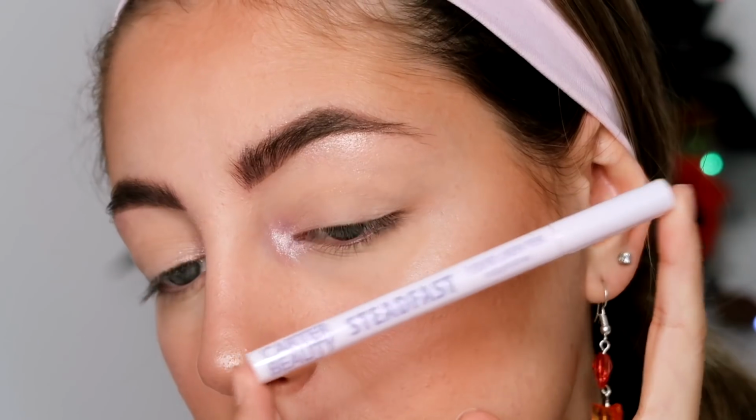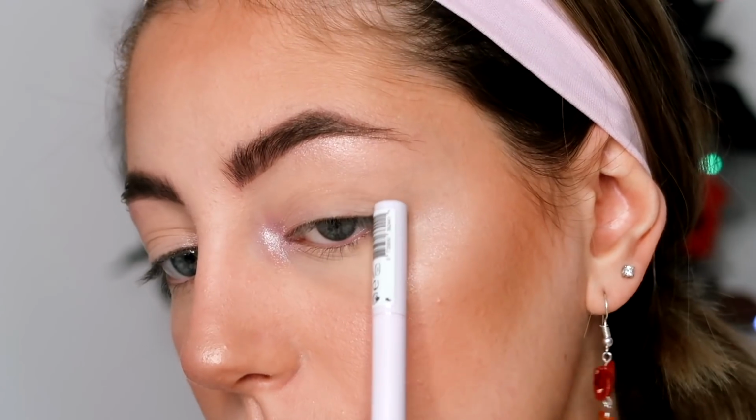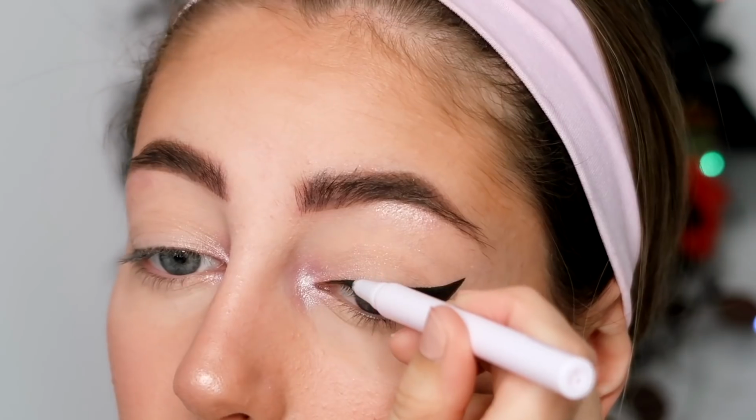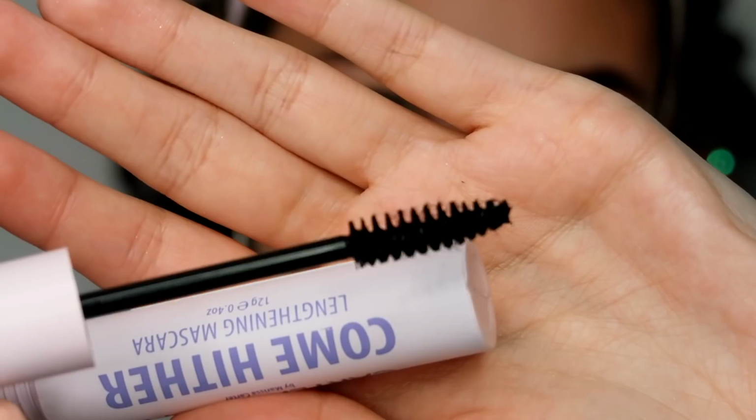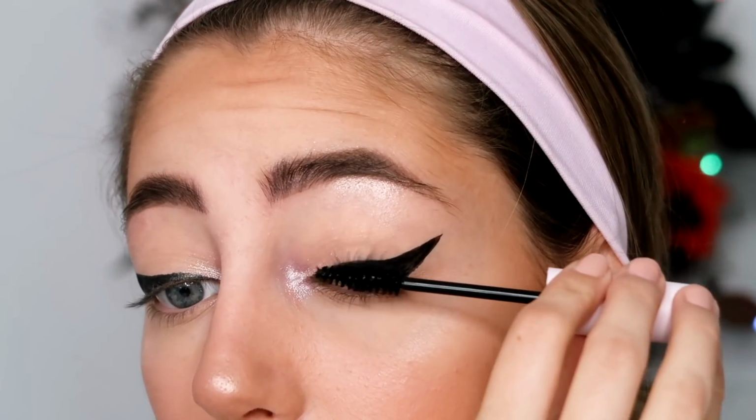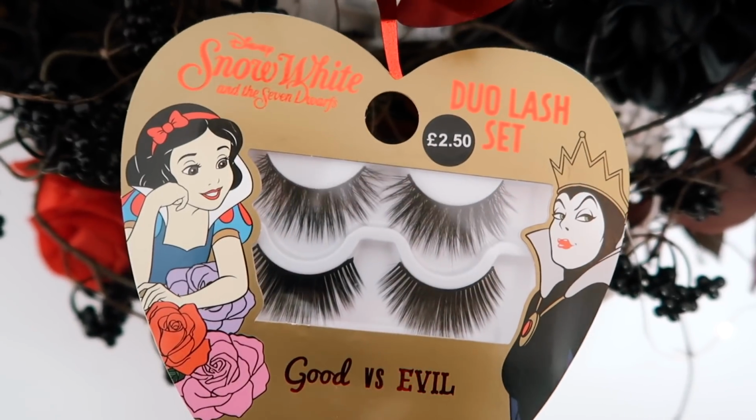And then I'm going to go in with some liner to create a sharp as heck wing. I mean, what else is Halloween for? Anyway, you don't actually have to do this. It's just me, myself and I here, so that's what I chose to do. Curl the lashes, coat the lashes, go absolutely wild. And then we're going to use these lashes that are actually my faves, I'm not going to lie. And they were pretty damn easy to put on. I'd be out here looking cute as hell, but we're not done.